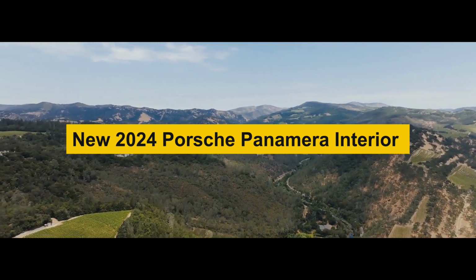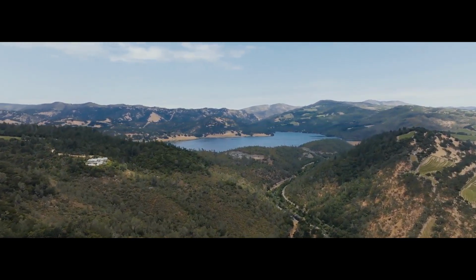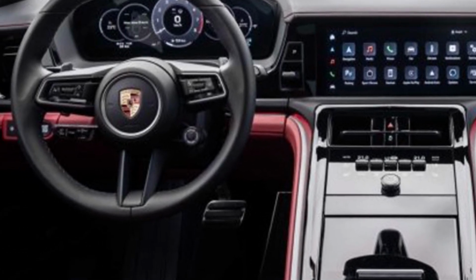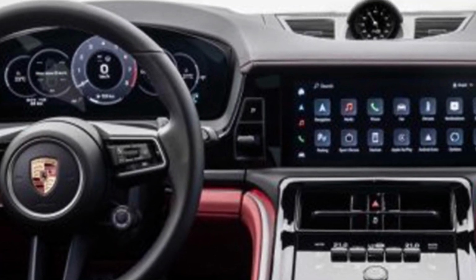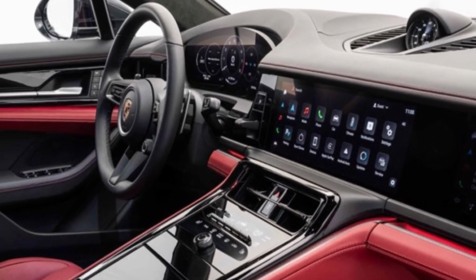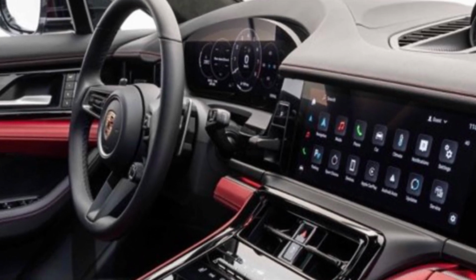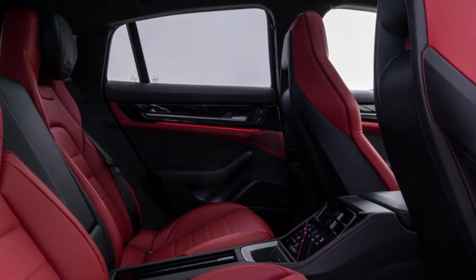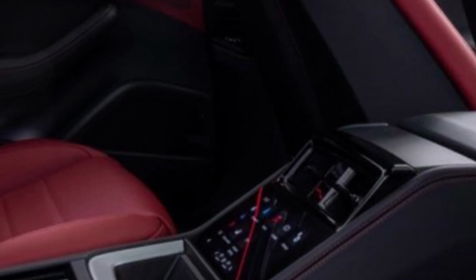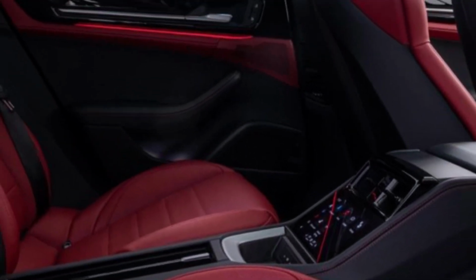Hello everyone, the third generation Porsche Panamera fastback is preparing for its world premiere on November 24. The new Porsche Panamera will have a modernized interior with a variety of touchscreen controls. The model will be offered only with hybrid powertrains. The interior of the new Porsche Panamera is designed in the style of a Taycan electric vehicle.